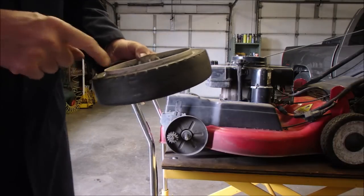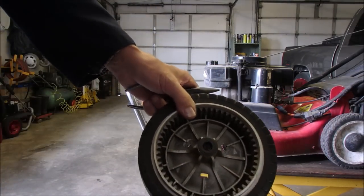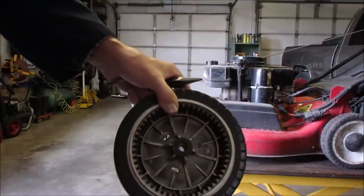Okay, this must be a Murray make, eh? It's got kind of a Murray gear looking thing on there. Very good condition.